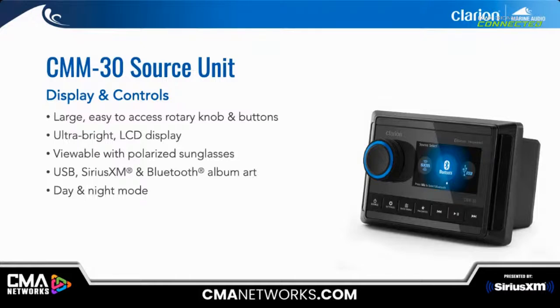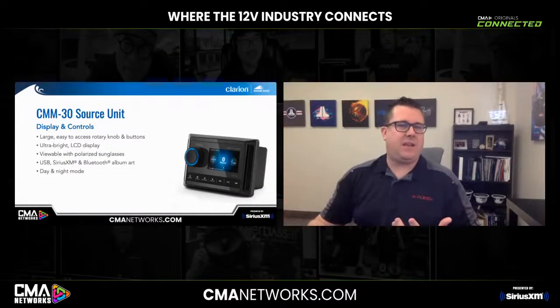So very, very nice. It'll also show, on the display through USB, Sirius XM, or Bluetooth, any album art or art that's tied to that file or the channel. So a nice option as well for those that like to see the graphics for their music. And of course, it has a day and night mode as well.